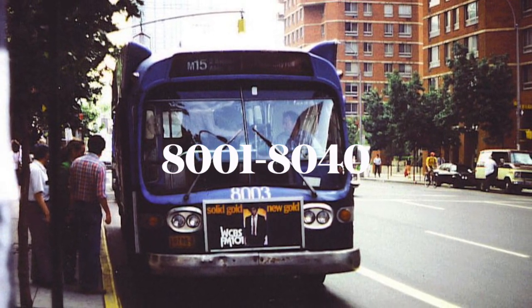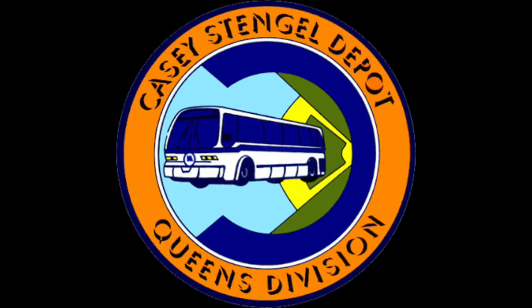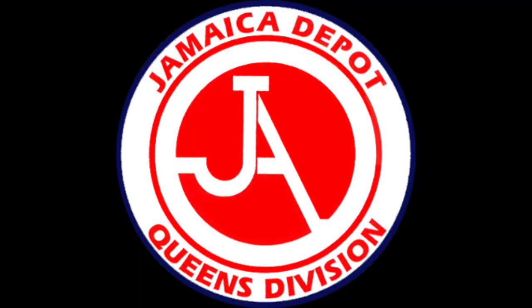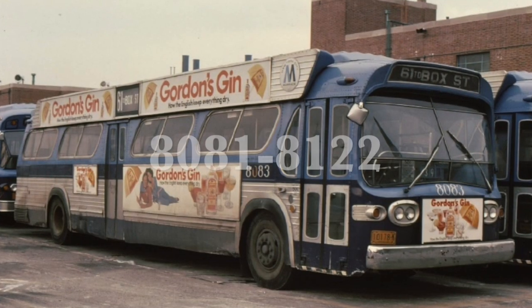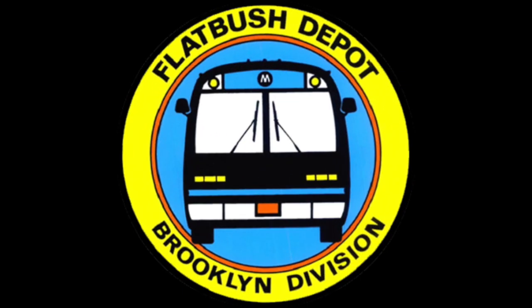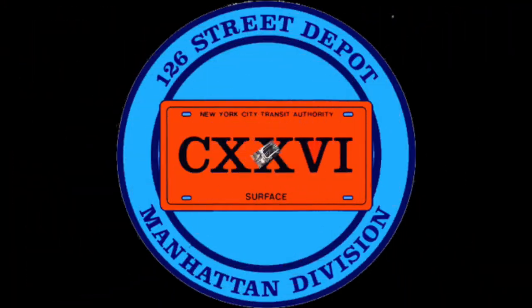So 8001 to 8040 were delivered to Flushing Depot, present-day Casey Stengel Depot, while 8041 to 8080 were delivered to Jamaica Depot. 8081 to 8122 were delivered to Flatbush Depot, while 8123 to 8202 were delivered to 126th Street Depot, which was closed in 2015.